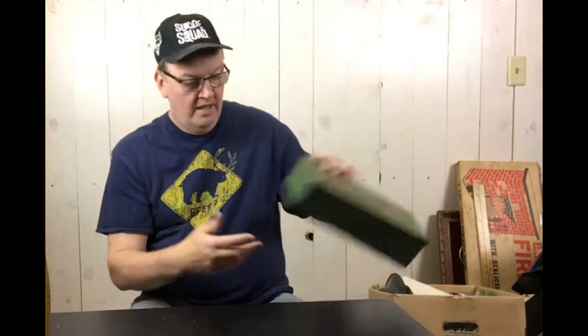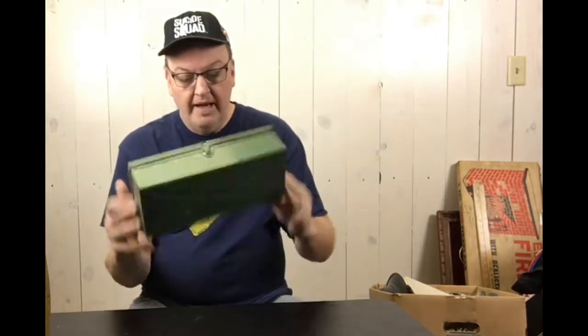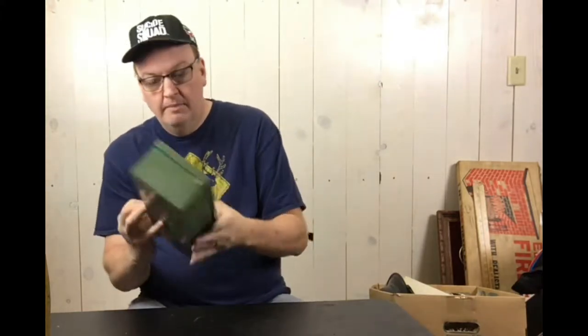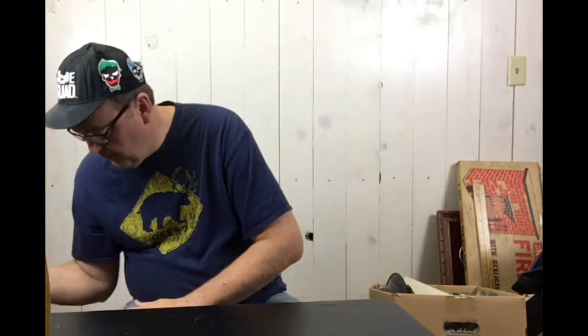First thing, I cleaned out a lot. Nice little simple metal box, painted green. Nothing in it. But anyway, at the flea market, I don't know, $3 or $4.